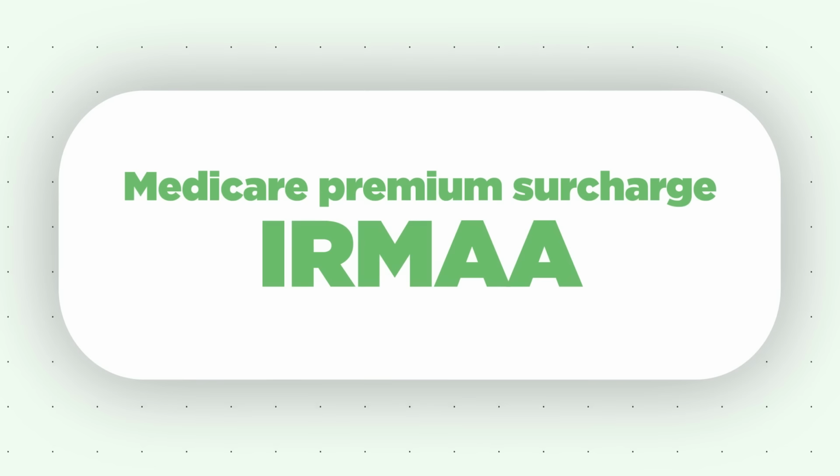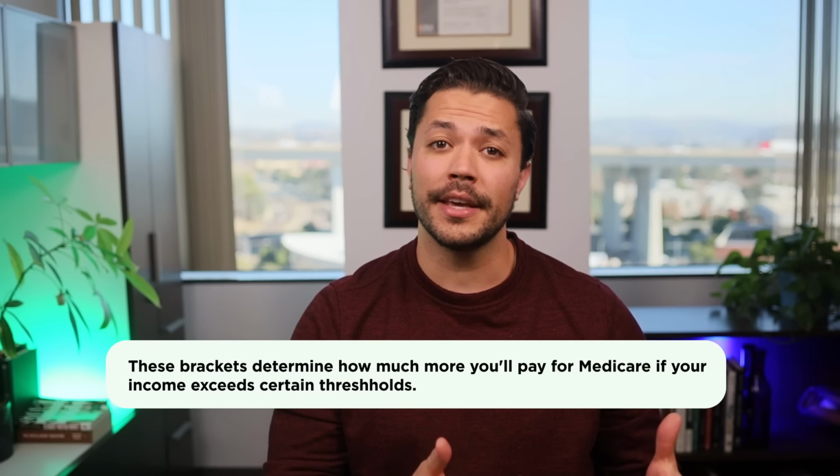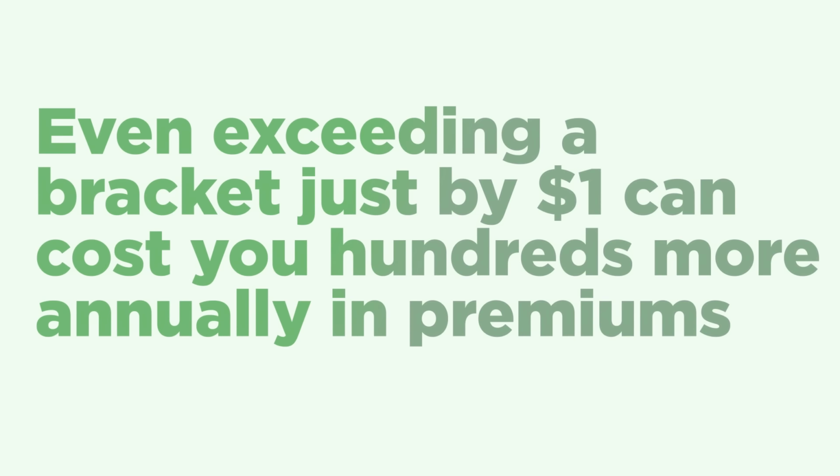But let's move on to one of the most unforgiving brackets you may face in retirement, and that's the Medicare premium surcharge, also known as IRMAA. These brackets determine how much extra you'll pay for Medicare if your income exceeds certain thresholds. Because here's the catch with this bracket. Exceeding a bracket by just $1 can cost you hundreds more annually in premiums. And I found most people have no idea what determines if they will pay a Medicare premium surcharge or not. And imagine finding out you owe an extra $1,000 just because of a small IRA withdrawal or an investment gain. It's frustrating, but avoidable with the right planning.